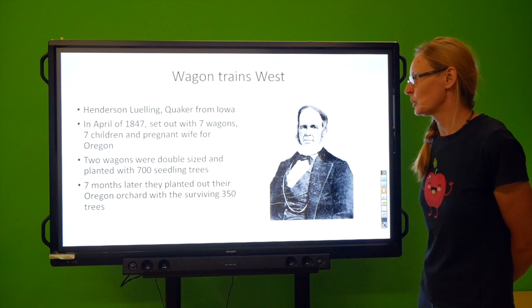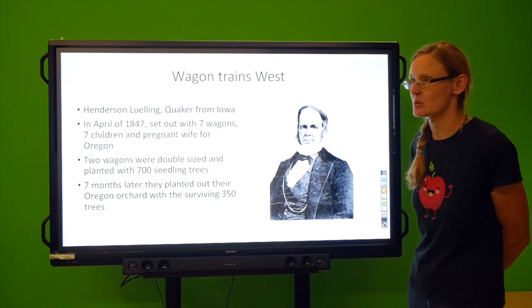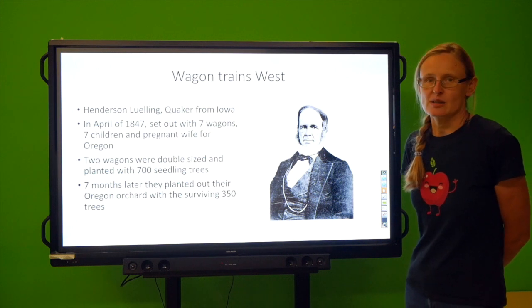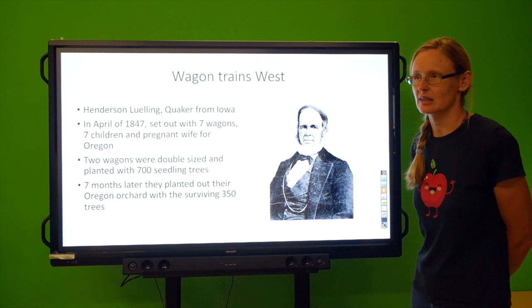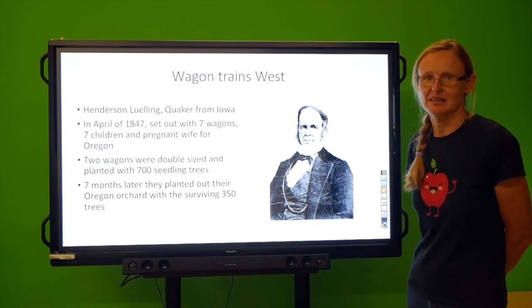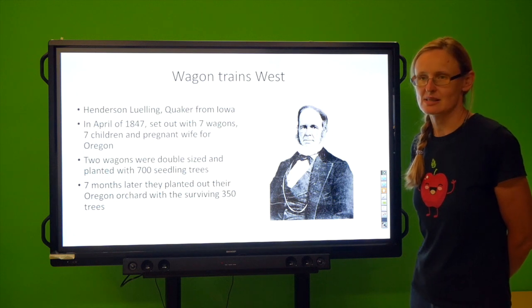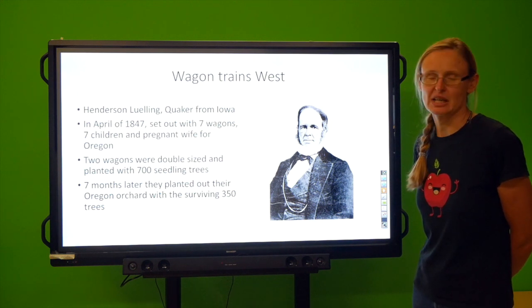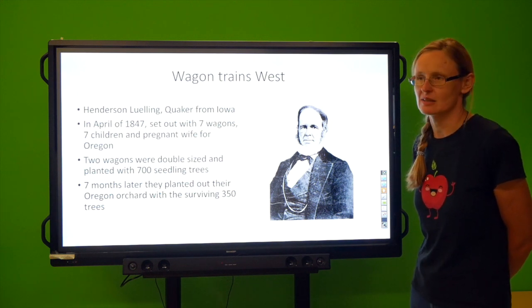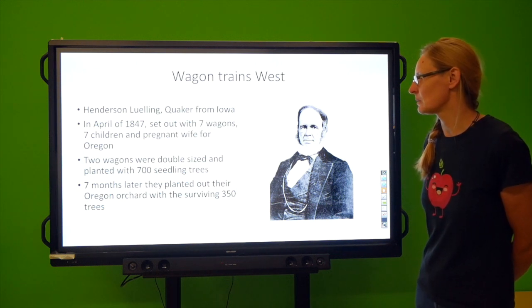So at one point, Native Americans did ambush their caravan, and as the story goes, as soon as they saw the green apple seedlings in the wagon, they thought that the Luellings were sent from the higher spirits and they were doing a good work. So Native Americans did not bother their caravans. Some say that the story goes that they actually escorted them all the way to Oregon, protecting them on the way.